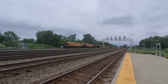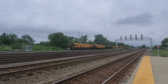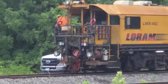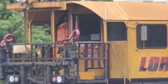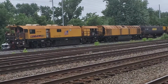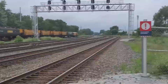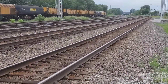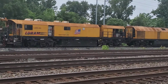Coming down to the signal post at this spot. Like the Loram. I can only go so far, but I'll get a good video of this. I'm not gonna go any farther right here. Stop right here.